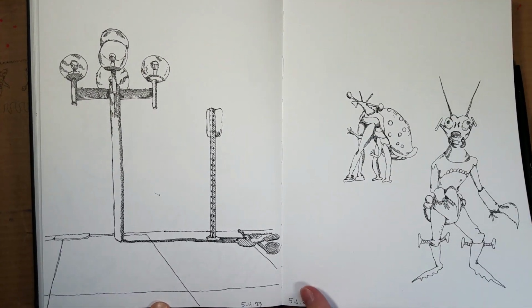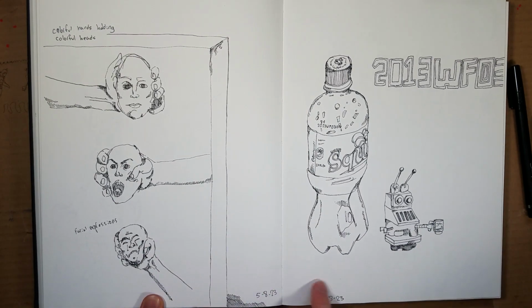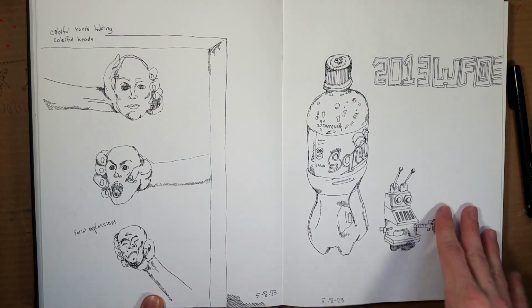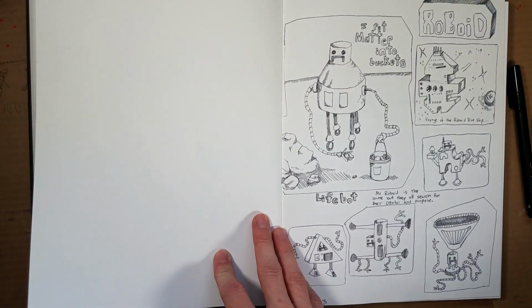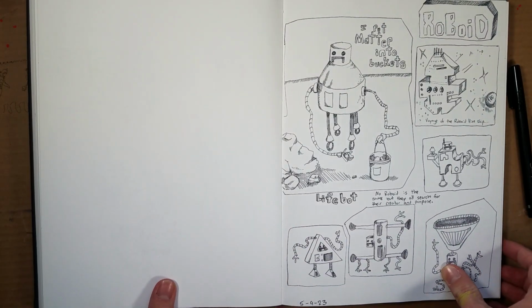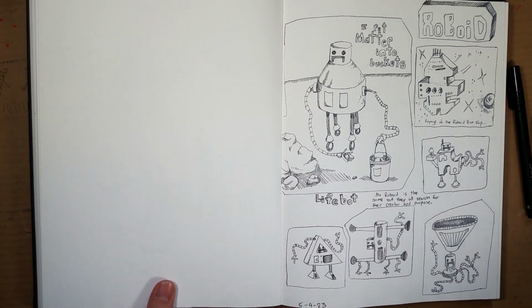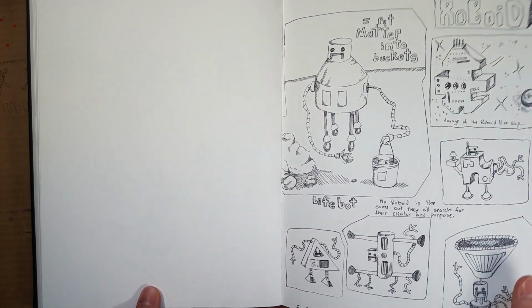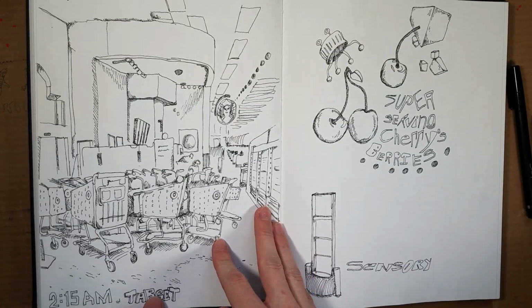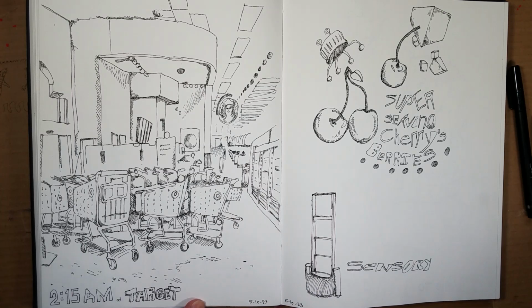I like dating everything, every picture, so I know what day it was. Even if I did a comic, I said a comic strip, but a whole story about robonoids. I might have to come up with another name for them. I don't know. I want to do more stuff like this, kind of recording just things in my life.